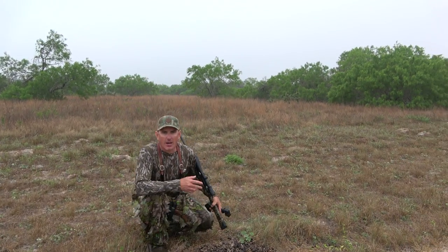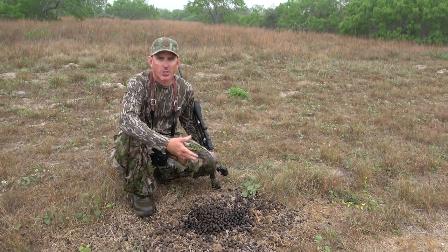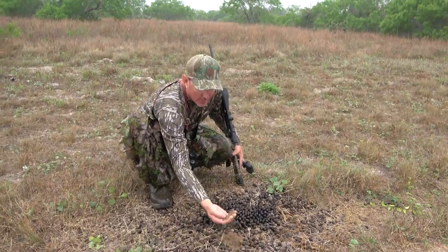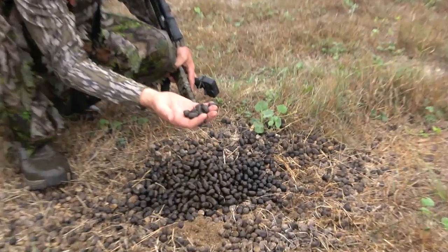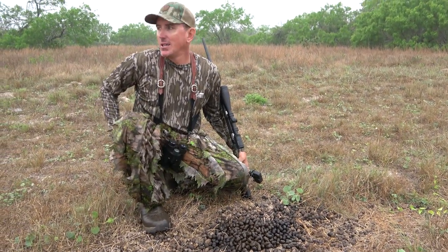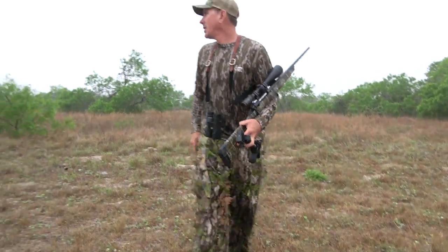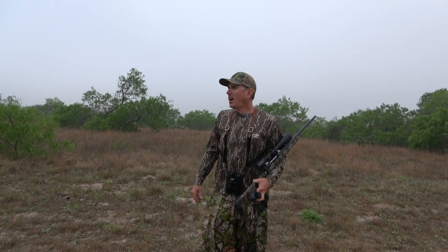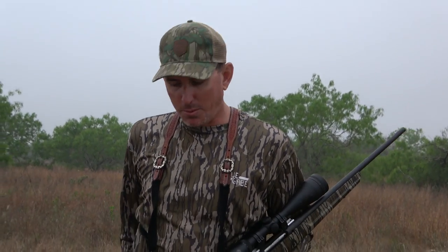So the crazy thing about these Nilgai is they always poop in the same spot, and that's sort of to show their dominance. You can see there's old poop, really old poop, really fresh sticky poop. We know there's been a Nilgai here because we just saw him when we drove by. Too busy playing with poop. It smells like Nilgai poop.